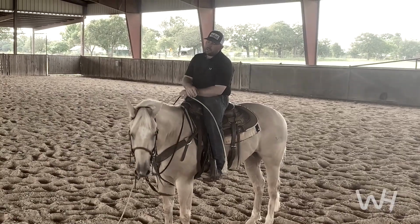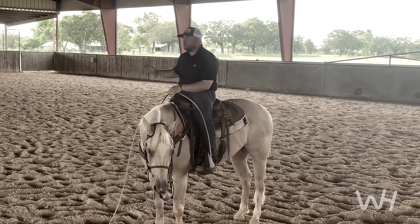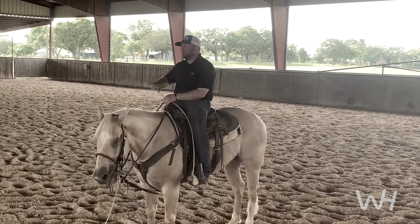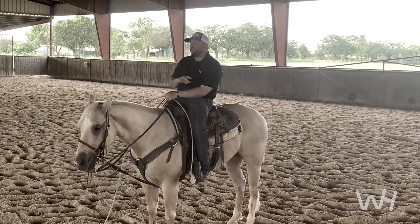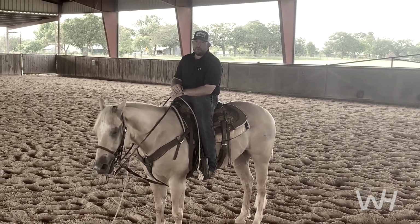So right there, he's just a little bit confused about where I want his body, because in the head, when I run to that steer, he's getting like this. So when I get to that steer and take a couple swings over him, he's getting like he would in the head, and so he's just a little confused right now. Don't make a big deal about it, and just keep showing him it.